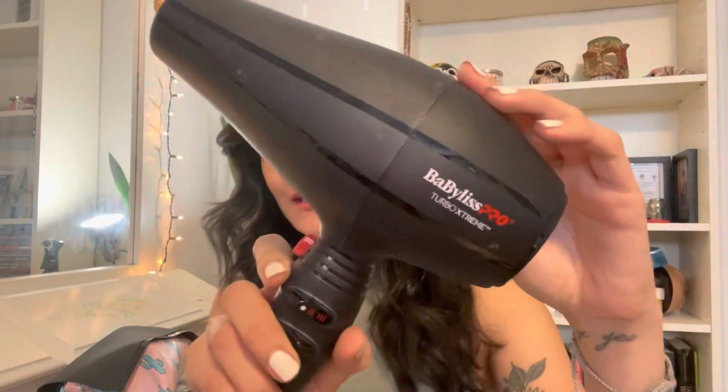For our blow dryer, I love our blow dryer. A lot of people in our class don't because they find it a little bit heavy, and it is heavy. So eventually when I'm out in a salon, I'll probably invest in a lighter blow dryer, but I can handle how heavy it is. I don't find it that heavy, but it is the Babyliss blow dryer. It's called Turbo Extreme.